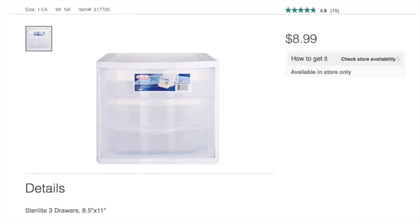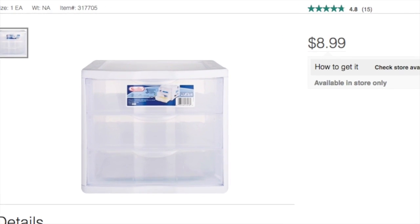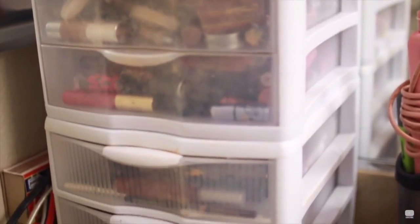The first option you could find at any local drugstore like CVS, and it's what I used to use, and they're just the plastic drawer organizers. They actually work really well, but the problem with them is they tend to get dirty really easily. Those tend to run $10 or under. They're super inexpensive.